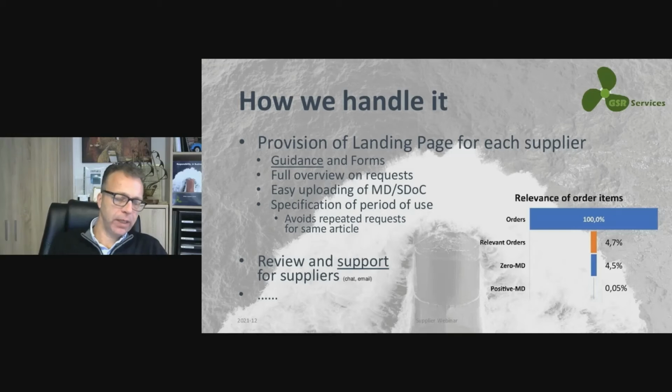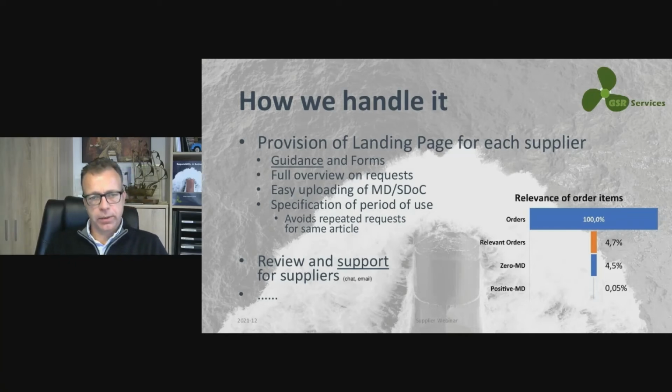You can even specify when you upload the MDs how long we can reuse it for other similar order items. Up to 3 years, this is a limit which we have set. So if you say this product is not changing, it has not changed over many years, it will not change, you can reuse this material declaration for this product for a period of 3 years. If the same article or the same product is ordered from you, we will not request the document for it. It will automatically be reused as it is in the system already available and has been released for this period of time by you. So we do the review and we offer support, for instance, when we say, sorry, this product is not okay, or this document, sorry.